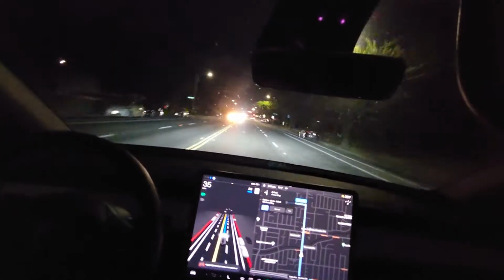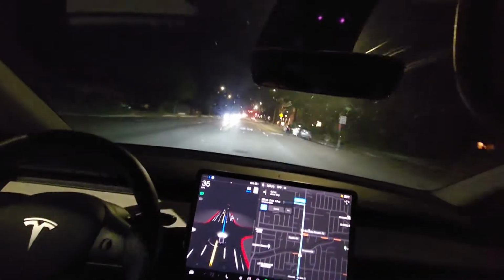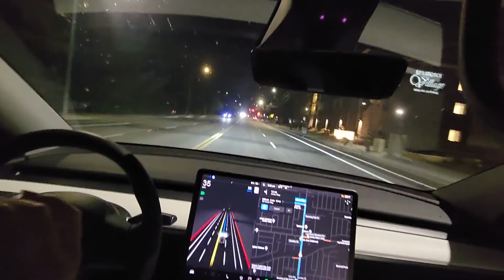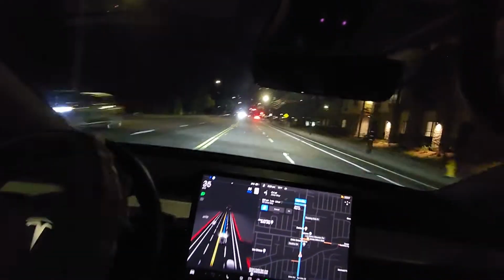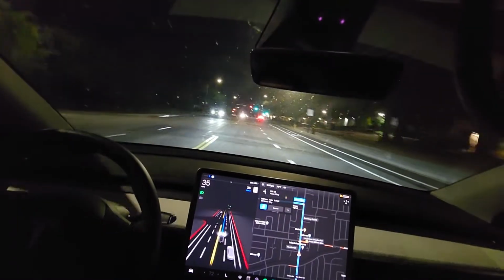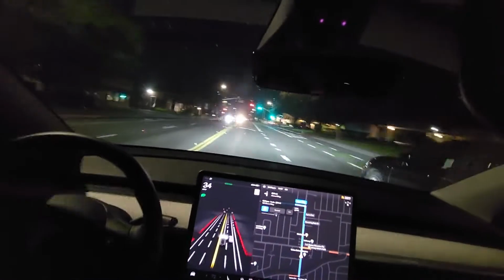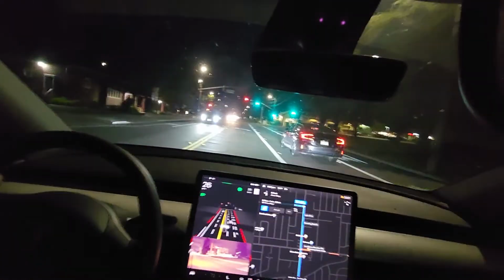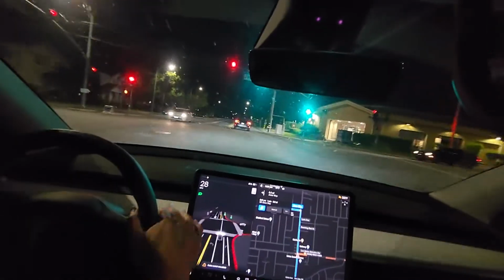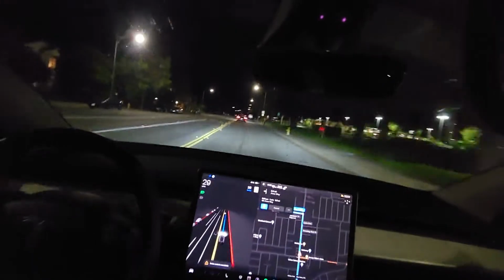So full self-driving beta. Okay, it wanted me to apply some pressure. Full self-driving beta is really about teaching the car how to drive. You do not want to let the car just do whatever it wants. So it's very important making sure the car knows, okay, as you can see, it was going to stay in this lane. We do not want to be there, so I do have to go here. Okay, and now it doesn't want to re-engage. There we go.